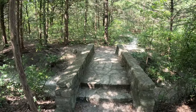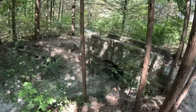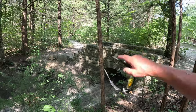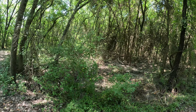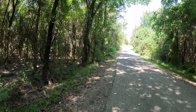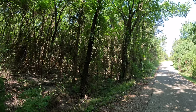All right, let's go see some more stuff. Seeing this. That's cool. There's more picnic tables back there. Bonham State Park has a road that loops all the way around the lake. Here, I'll put up a map. This is where we are right now. I just think this is so cool. Look at all these vines. It's like a jungle in there. Same on both sides. Those look like muscadine grapes. Wow. I think it's just cool.